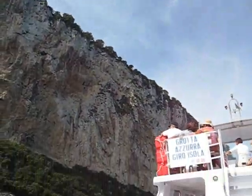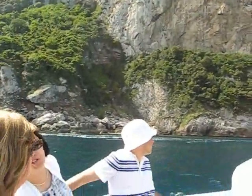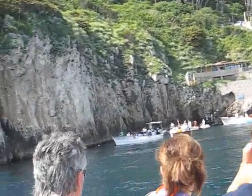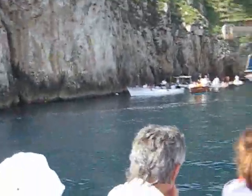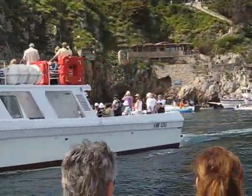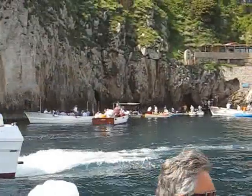Jump off that. Yeah. This is the entrance to the Blue Grotto. We probably won't go in it because it's too expensive, but maybe we can see into it a little bit. If I can.